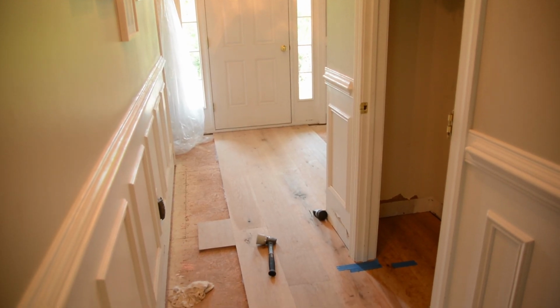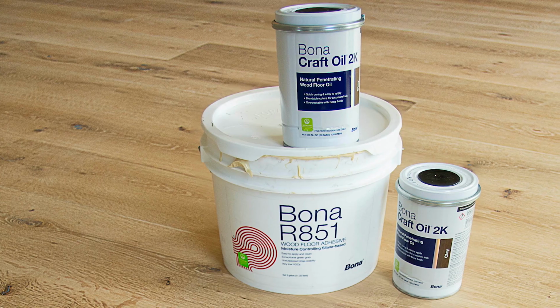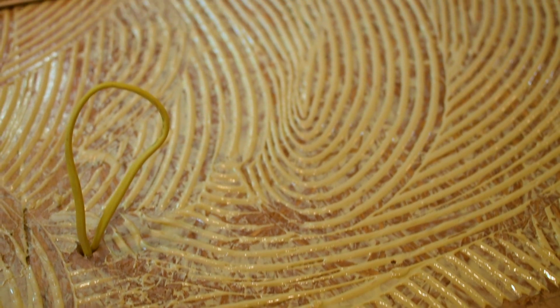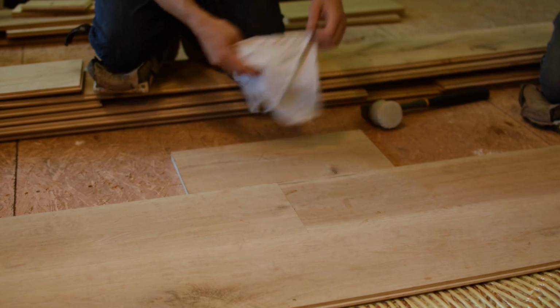It's almost like going back into the 1920s to an old mansion and looking at the old floors that were back then. It was a 9-inch wide engineered product with solid floors. We deal with expansion and contraction. With a very active family, you certainly don't need gaps where stuff can get collected in dirt. Bona was able to donate Bona R851 adhesives, which is low in VOCs, user-friendly through its silane-based properties, and also we were able to provide the Bona Craft Oil 2K, which was a penetrating oil finish.